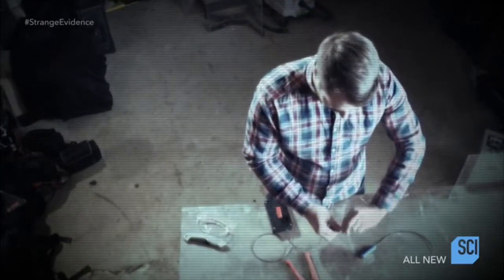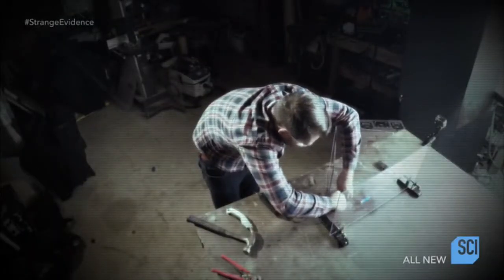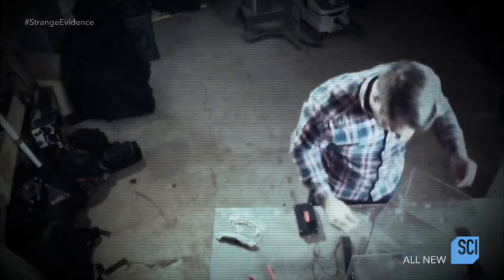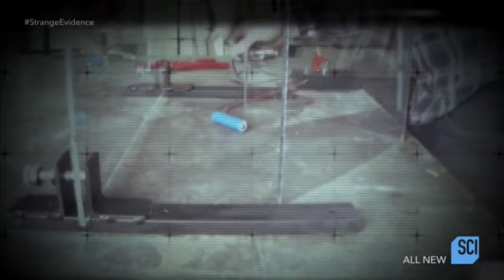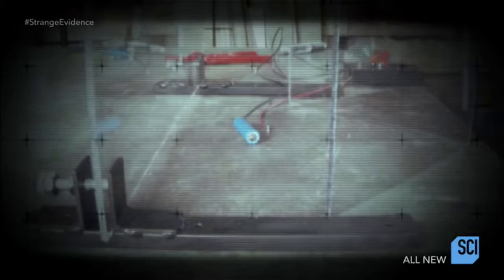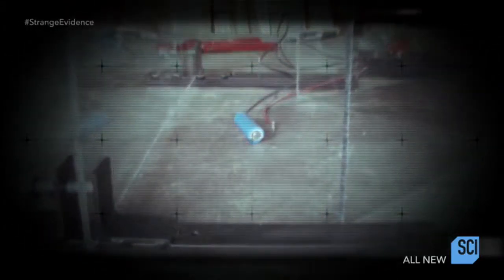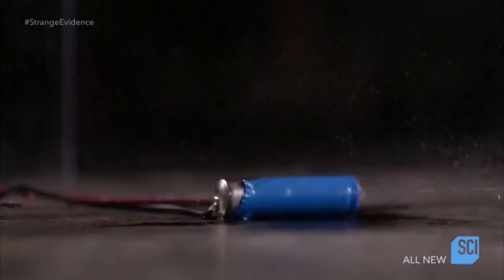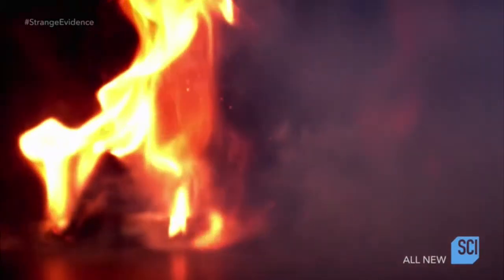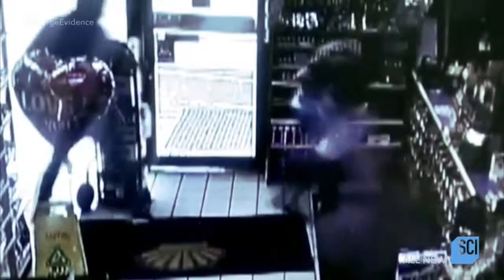Sansom suspects some kind of short circuit in a battery may have created the fireball. He builds a rig to replicate a battery short circuit. Within seconds, the battery overheats. Superheated liquid ruptures the casing. The battery explodes into flames. It's an identical chain of events to what's seen in the surveillance footage.